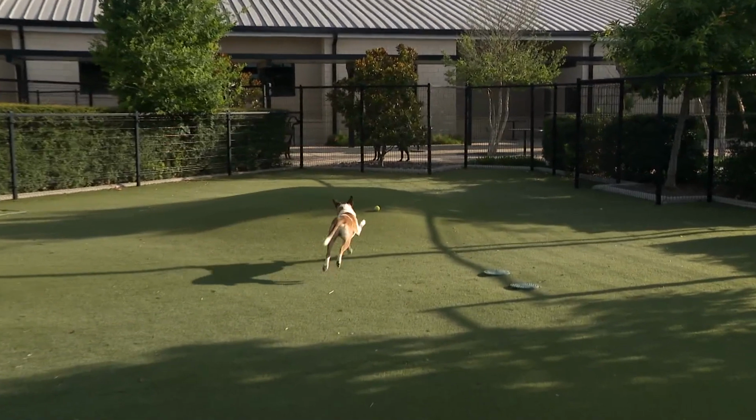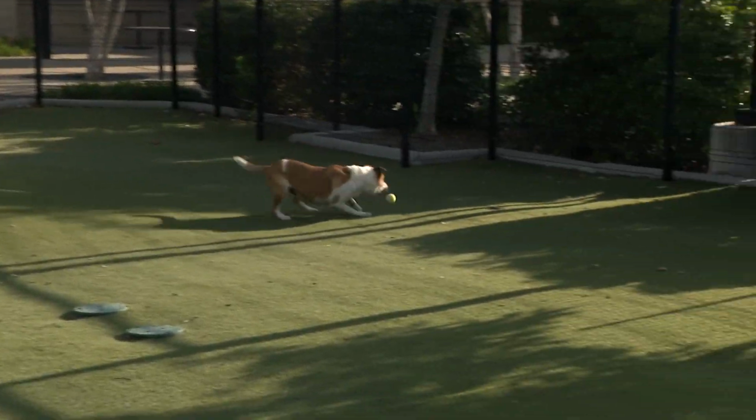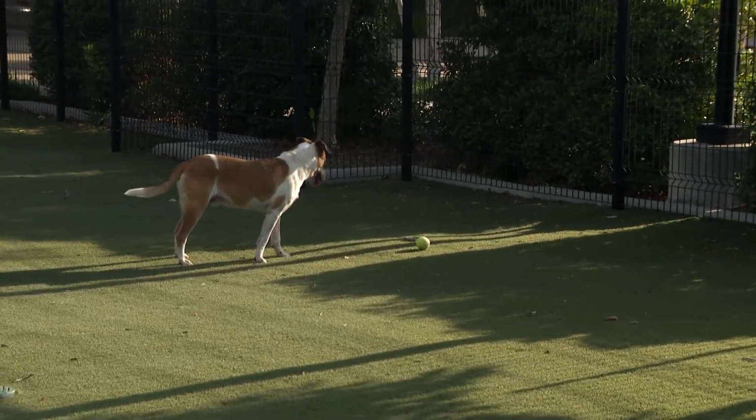So it's just really important that you get them out of the heat as soon as possible and have some fresh water available for them.